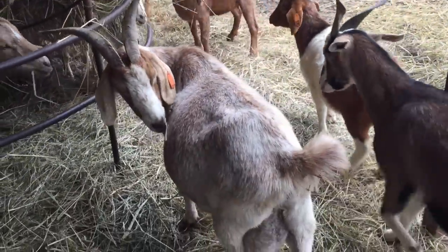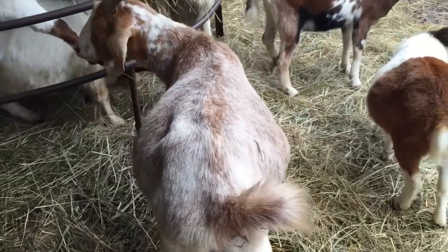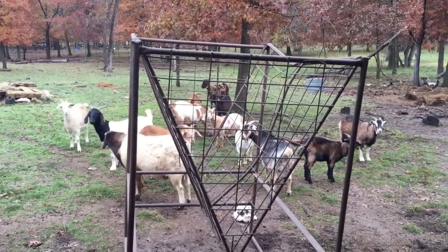She's getting pretty big. She may not kid right at the first of the year. She may be a little later. But old hay feeder, they get their head stuck in that a lot. I don't use that much at all anymore.